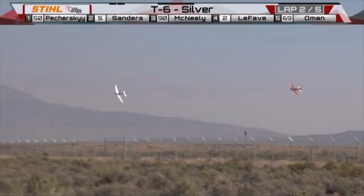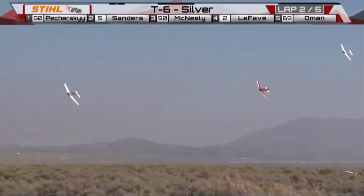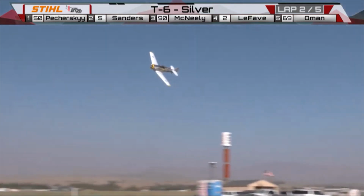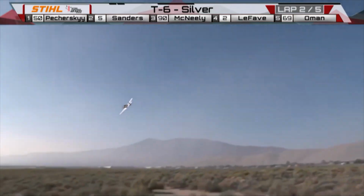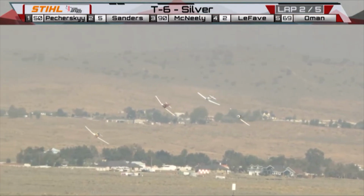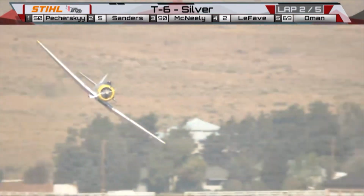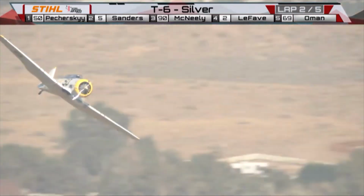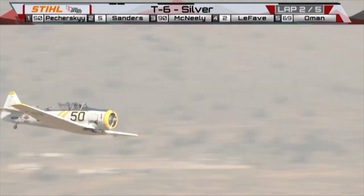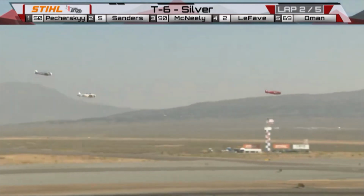But our number 1 qualifier, still holding the lead now, race 50, Abracadabra. And there you can see as they're coming around, and what a great shot from our pylon cam as they're coming around pylon 6 and 7. Race 3, McNeely now up into 3rd place behind Gordo Sanders in race 5. Here's our leader coming to the start-finish line as we're completing lap number 2. We're going to start lap number 3, so we're basically a little over halfway right here.